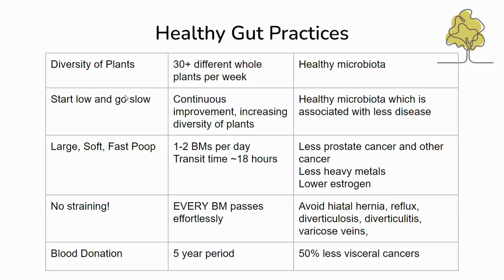We want to start low and go slow anytime we're having trouble and trying to rehabilitate our gut, and have this principle of continuous improvement, increasing our diversity of plants as we go. And this will promote an even more healthy microbiota.